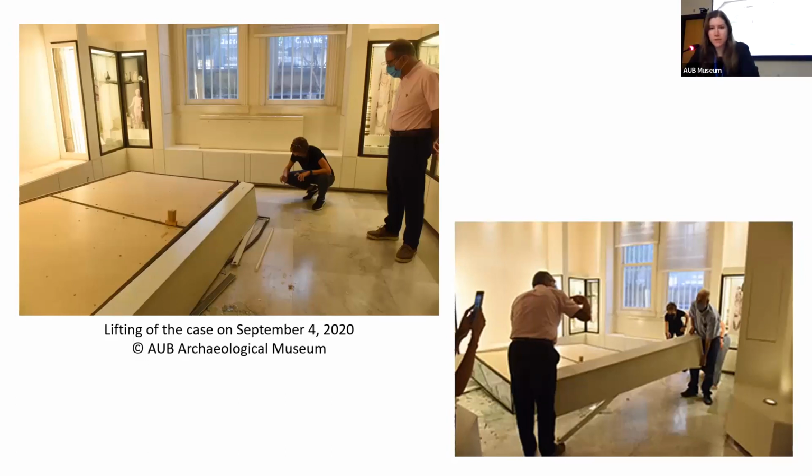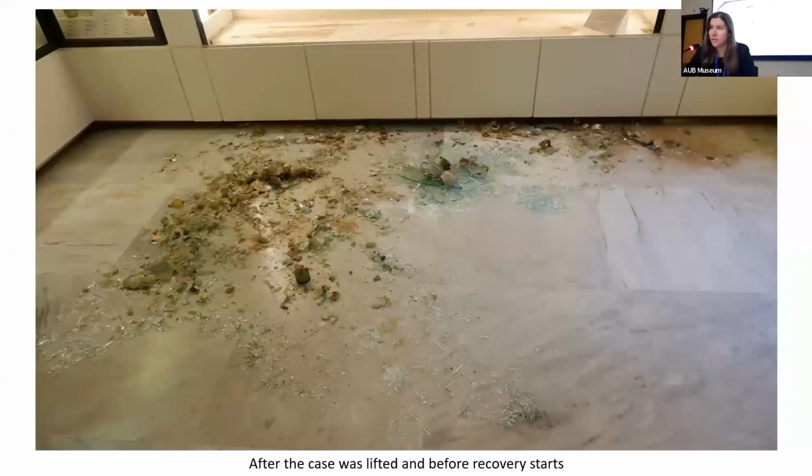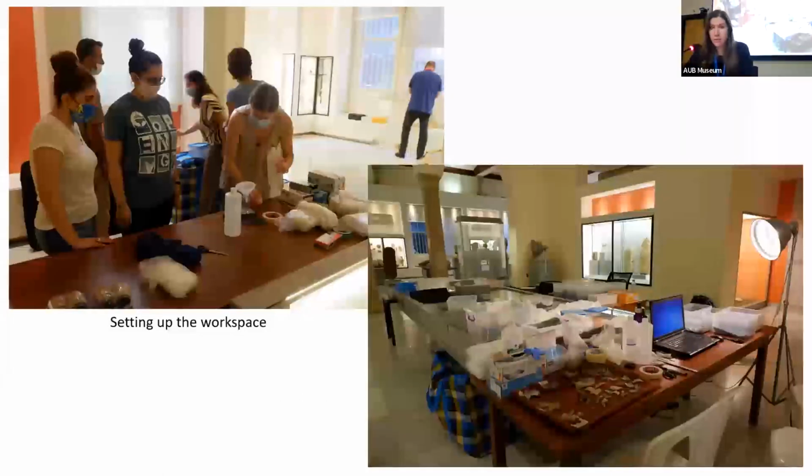And this is what it looked like when I arrived and started the recovery. Broken glass objects and shards mixed with broken modern glass from the showcase and the heavy glass shelves. Recovery was done as teamwork with Nadine and the museum assistants, as well as some volunteer archaeologists and museology and archaeology students. So we started by setting up our workspace in the gallery next to the one in which the fallen case was located.